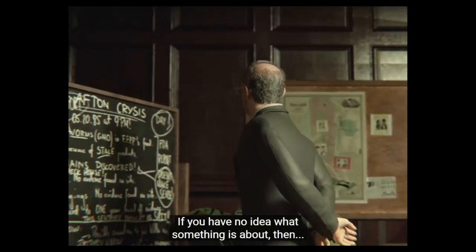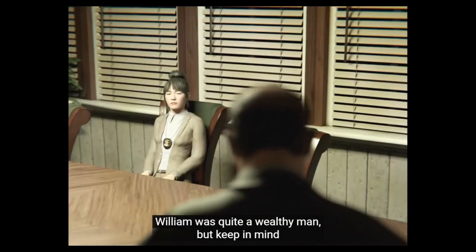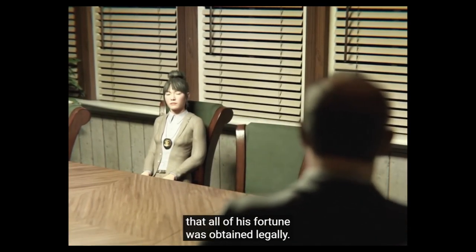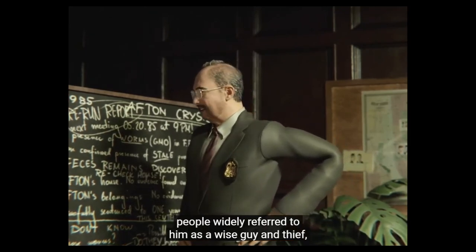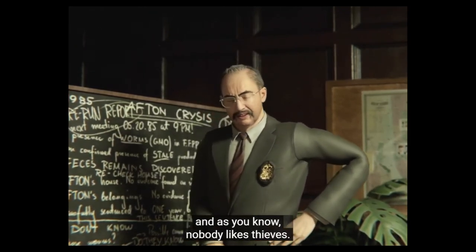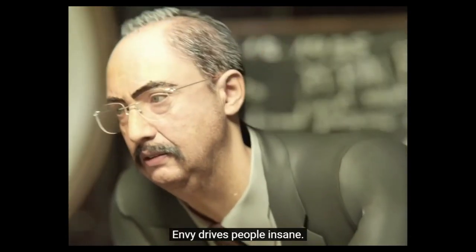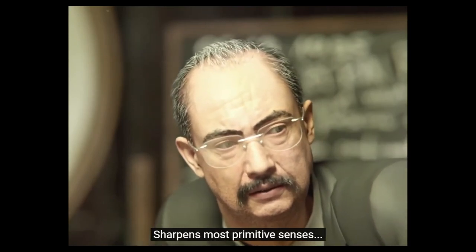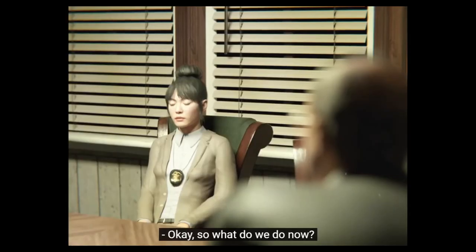If you have no idea what something is about, then it's probably about the money. William was quite a wealthy man, but keep in mind that all of his fortune was obtained legally. For some reason, though, according to the survey, people widely referred to him as a wise guy and thief, and as you know, nobody likes thieves. Envy drives people insane. Sharpens most primitive senses. Effective enough to ruin someone's reputation. Okay, so what do we do now?